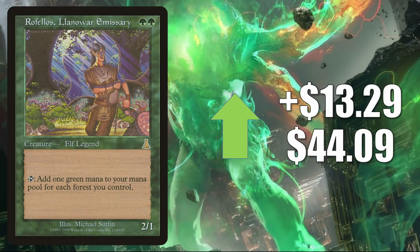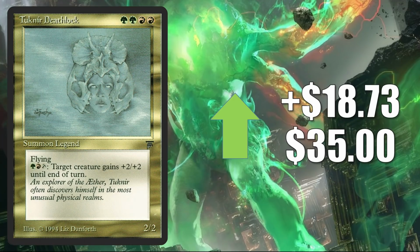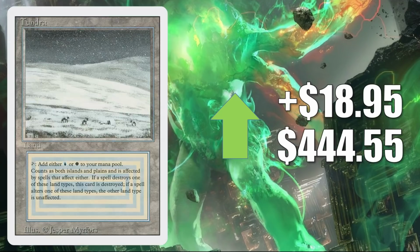Rofellos Llanowar Emissary, another card that is banned in Commander, actually doesn't really see a whole lot of play outside of cubes currently. This goes up $13.29 to $44.09 this week, and I do think people might be speculating on certain cards that they feel at some point could become unbanned in Commander. Here's Island of Wak Wak going up $18.40 this week to $190. Tuckner Deathlock. Now this one is a human wizard. It's going up $18.73 to $35.